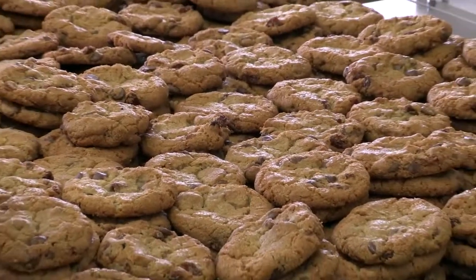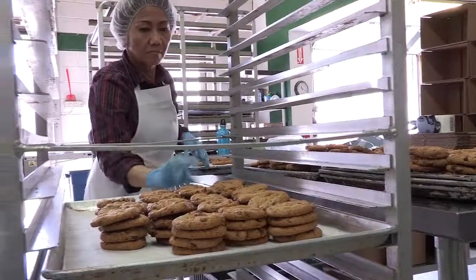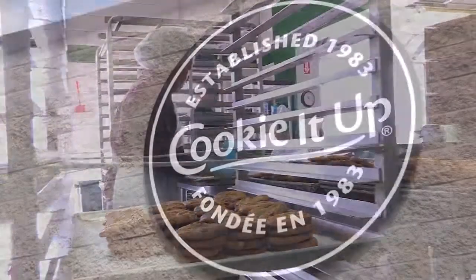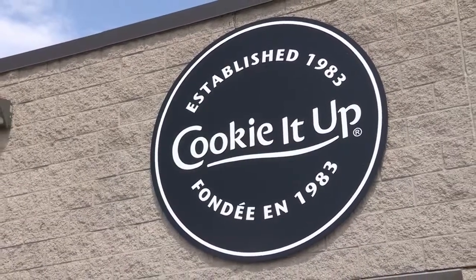Our strength right now is in Ontario, but we are really interested in trying to sell and offer our cookies in other parts of Canada, whether it's Western Canada, Quebec, even Eastern Canada. Very few companies make cookies like ours, so we'd love to try and get access to those markets as well.